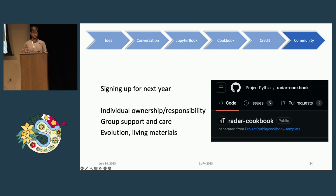We try and do this partially by, for one, tasking cookbook contributors to own their thing, to own their cookbook and stick around and continue to maintain it and support it and keep it relevant for new students, for new participants moving forward. We do this without leaving people to drown, ideally. We try and provide connections between people working on similar things, or just a general sense of like, hey, that looks kind of complicated, but other people hear you and can try and find you some support along the way.